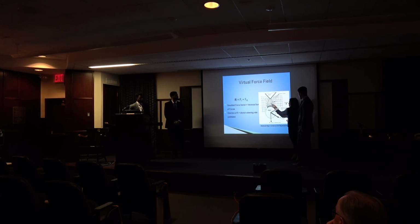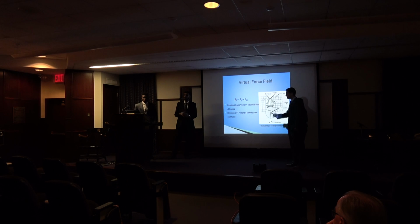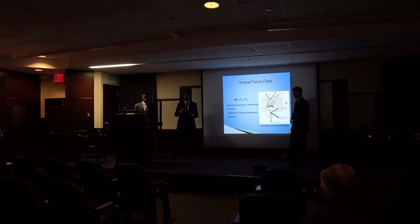And then once you get that resultant force, the drone goes in whatever direction the force vector is, and it would steer in that direction. Would it take control of the drone itself and stop it? Or would the user heads up? So we're passing all the information through the Raspberry Pi. So the Raspberry Pi is constantly seeing what values are being passed to it. So there'd be no interruption of the signal, just a seamless transition between going forward to now turning.